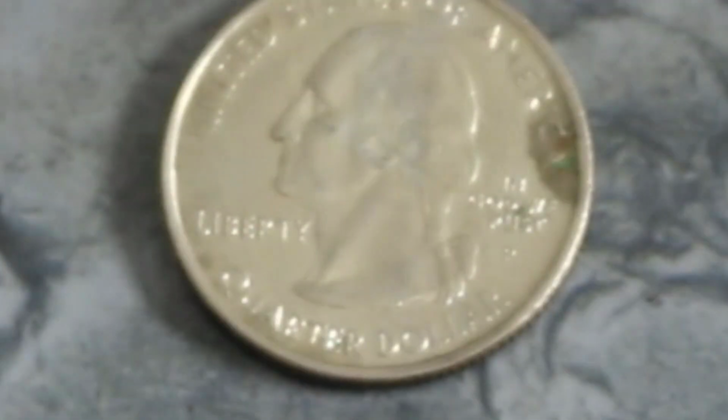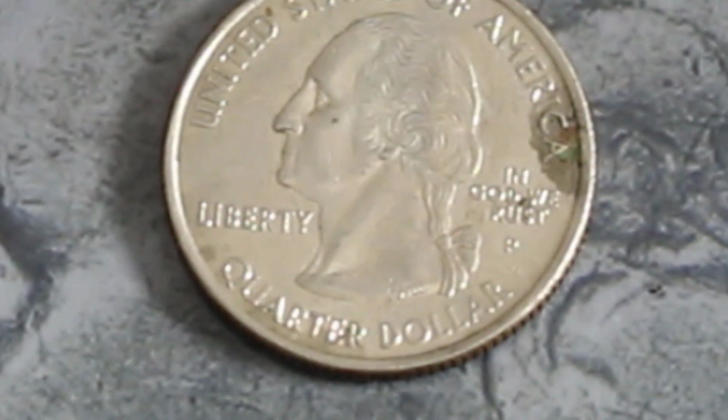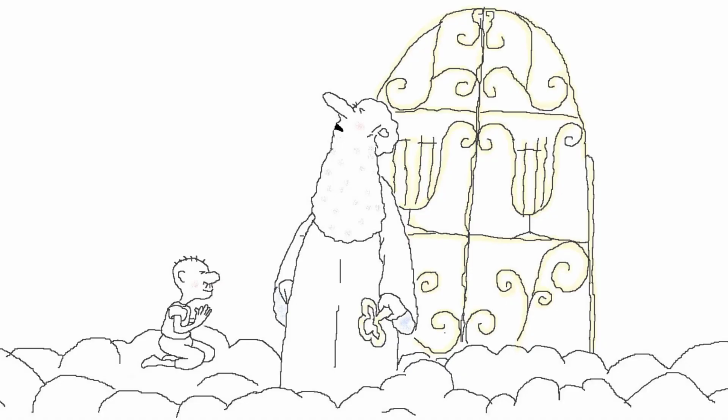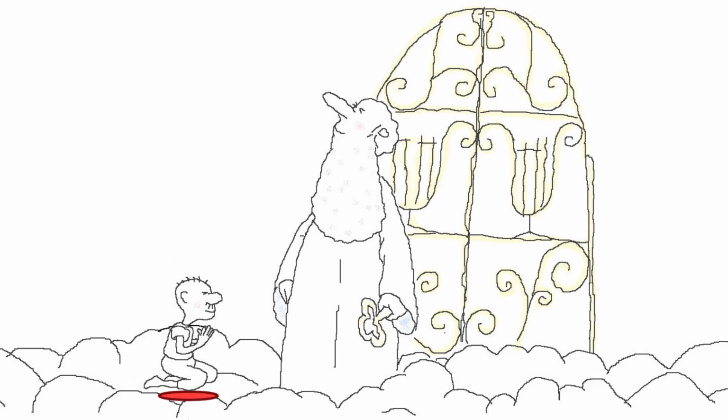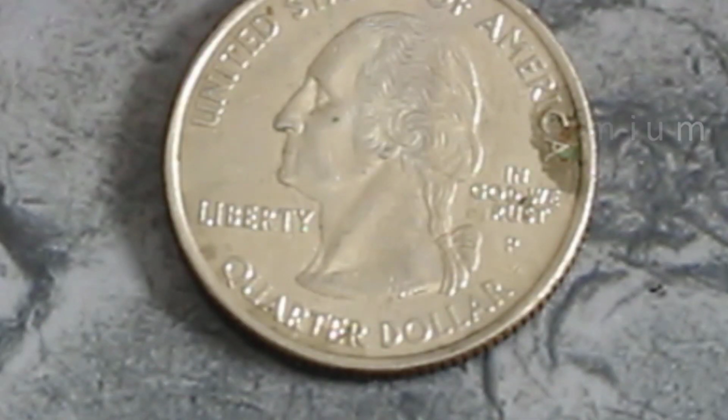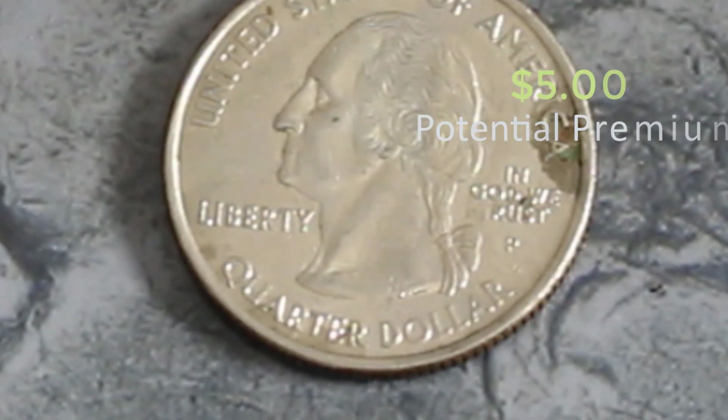Roll number 7, I find a 2005 Kansas Philly from the Philadelphia Mint. Now this is one of the In God We Rust. As you can see, the T is missing from trust, spelling out rust. This is caused by filled die. Now this one goes for $4 to $5 depending on your level of agnosticism.